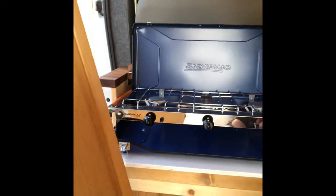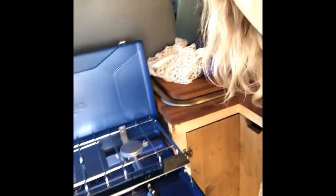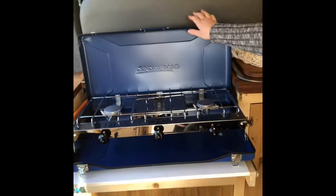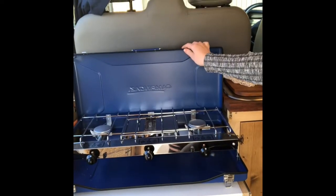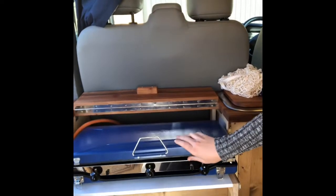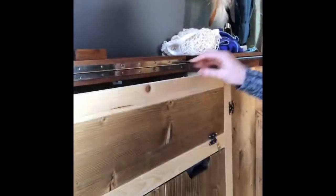So we've got 2 burners here for all of our cooking. I don't know what kind of meal we're going to cook this weekend, but I'm really looking forward to it. This was really a big headache for us, figuring out what kind of a grill to get. So, and then it just tucks away. Make sure the cord's okay.